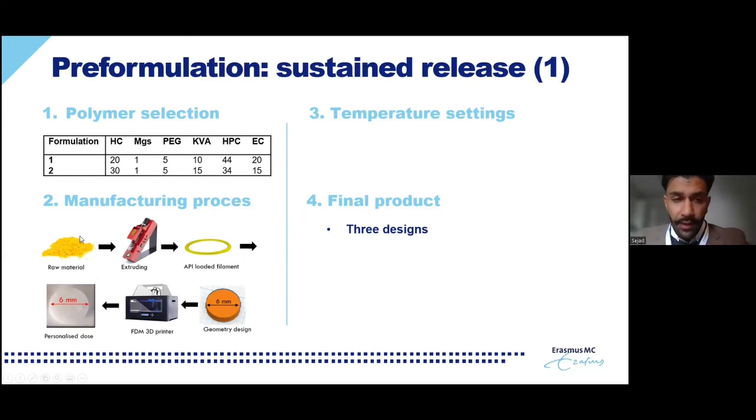I think a lot of people are familiar with the FDM printing process, but nevertheless, I will go very fast through explaining this. So we have the raw material, which we pre-mix and put into the hot melt extruder, after which we obtain the API-loaded filament, which you can see in the image below. We've chosen a tablet design of 6 millimeters, and we've added the design and the filament into the FDM 3D printer, after which we obtain our personalized hydrocortisone dose.